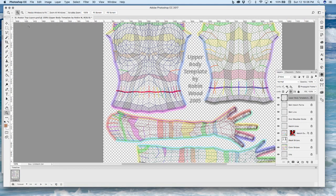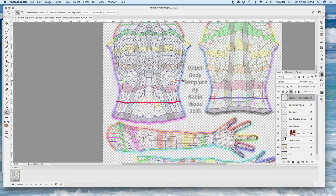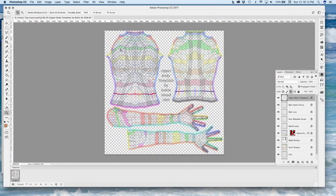So we've already opened up the SL avatar top layers from Robin Woods. We've got our UV map here, and it should be pretty obvious where stuff is. There's the nipples, this is the neck here, these are arms, this is the top of the arm, that's sort of the underside of the arm, the palm is right here. And you'll notice that there's only one arm, really.